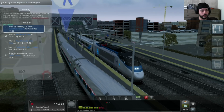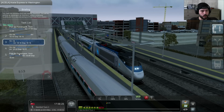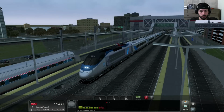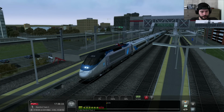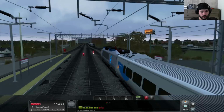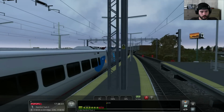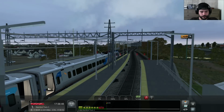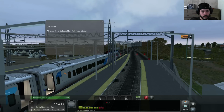So we're at Stamford, and looks like we're going all the way to Penn Station in New York City. Pretty good detail modeling, if you can see that. Little bit. See the open doors there. Train's going out, train's coming in, which is good. Almost done loading the passengers there.